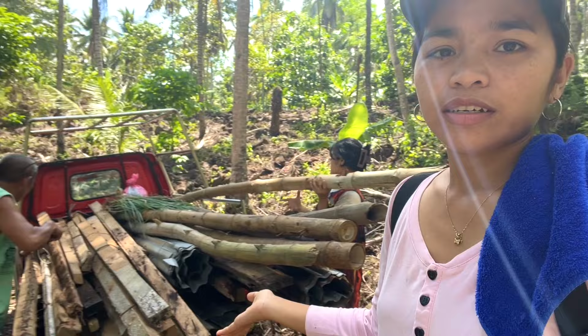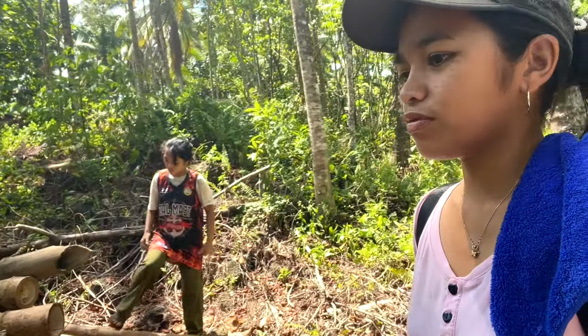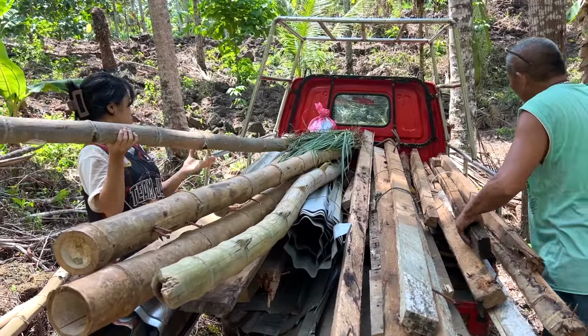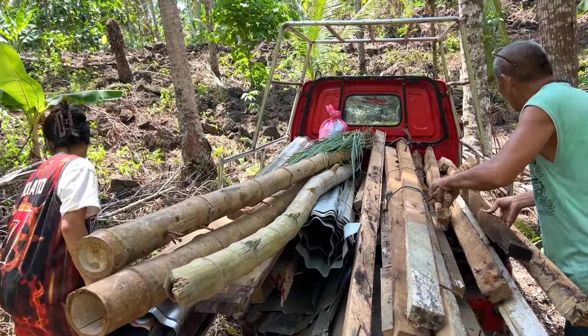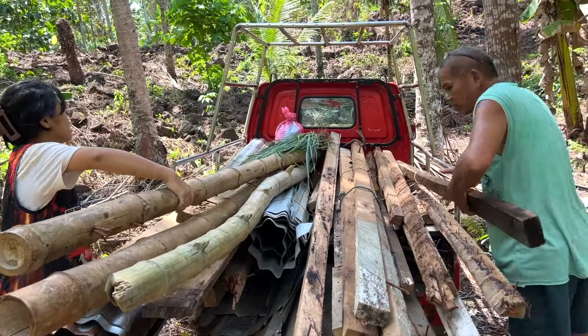It's a very small farmhouse, size of 8 feet by 9 feet. And right now here they are taking out the wood at the truck. Marifel is the little laborer.